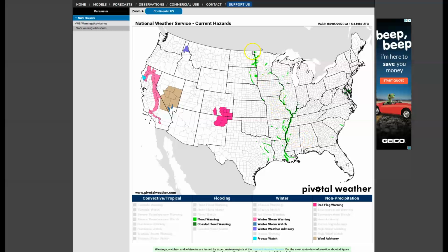National warnings here again in the upper Midwest and of course the Mississippi River Valley area. Some flood warnings remain in effect also for portions of Carolina and Georgia, very minute though. And of course across Delaware we have that coastal flood warning for that inundation of water. Higher than normal astronomical high tides, must be approaching a full moon. I'll take a look at that.